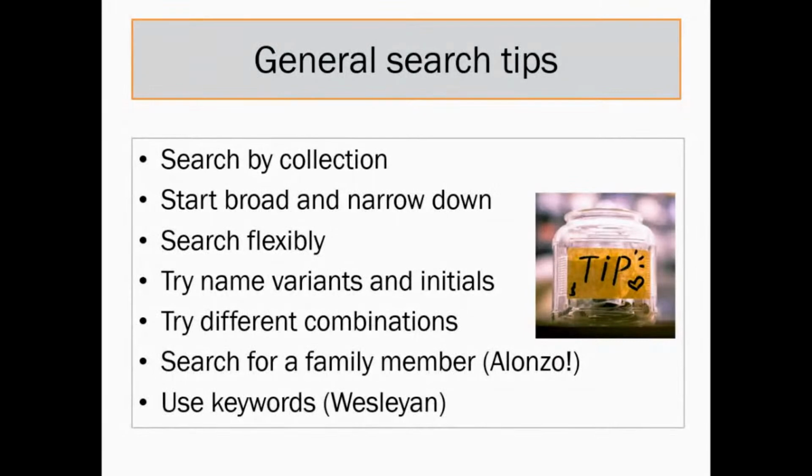And then you can always add those in one by one to try and narrow down to find the right person. And search flexibly. If you search by a name and a birth date and you're not finding them, drop the birth date and search by another piece of information that you've got. If you're not finding the place you're putting in, try and search more broadly on place. Try different name variants and initials. He might have been recorded as GC rather than Geoffrey Cyril.